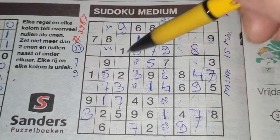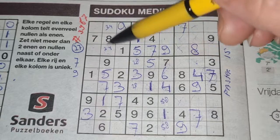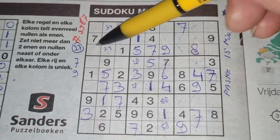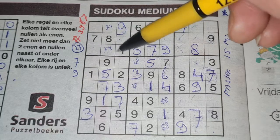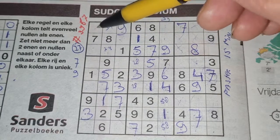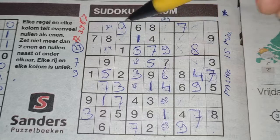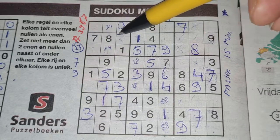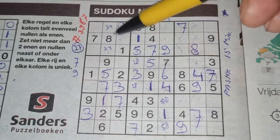3 missing numbers in this big square. Here we have 3 and a 4. So what are the other 3 missing numbers? Those missing numbers are the 1, the 2 is missing, 3 and a 4, the 5 is missing, and the 6 is missing. 2, 5, 6.